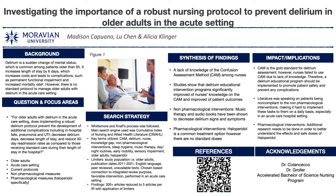Delirium is a sudden change of mental status, which is a common complication among hospitalized older adults that leads to complications such as permanent functional impairment and increased mortality rate. Effective management of delirium is essential for the older adult's overall well-being. However, no standard protocol exists.